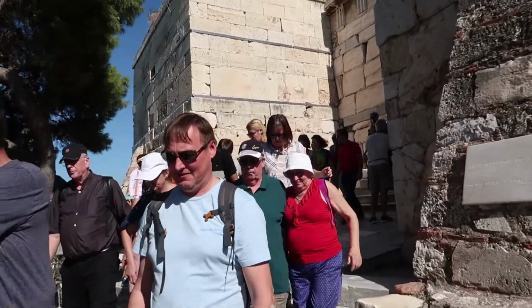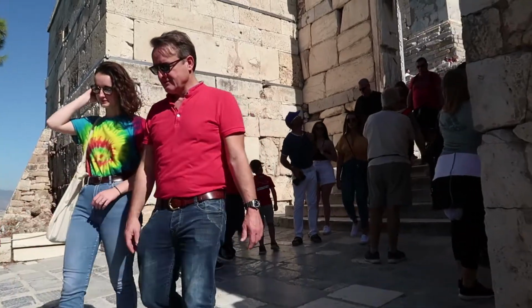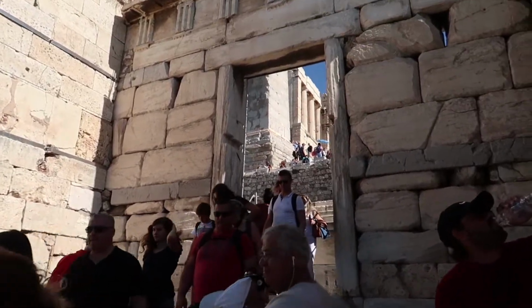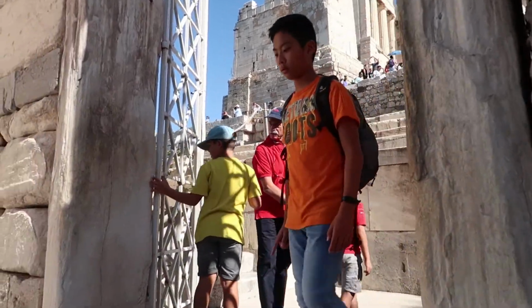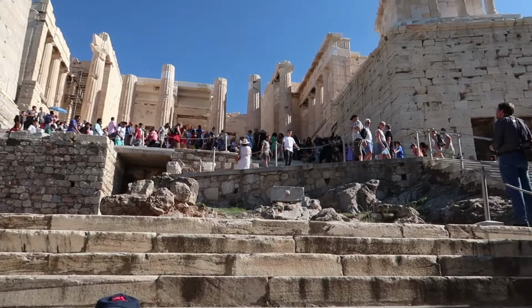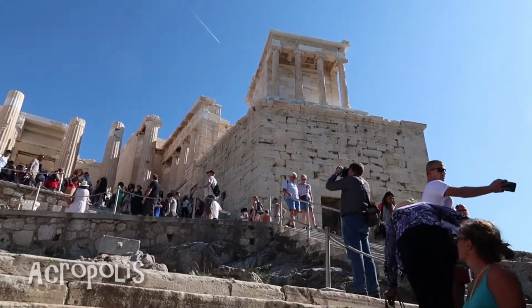We're going up now. This is heading straight inside the Parthenon. Let's see. Oh, look at that. Wow. Oh, wow. Look at that. That's the Nike temple. So this is the Acropolis of Athens.